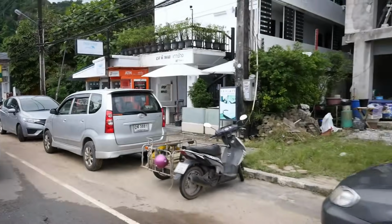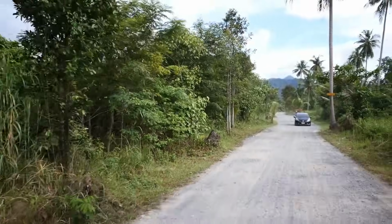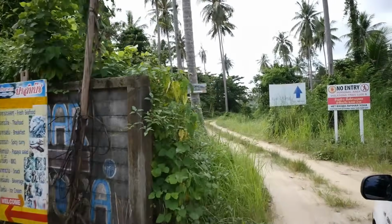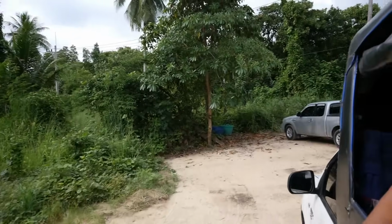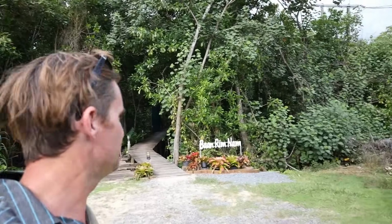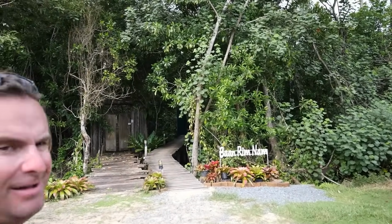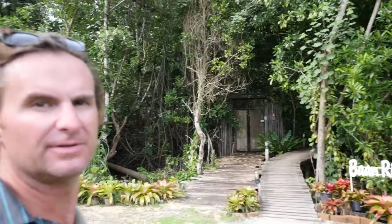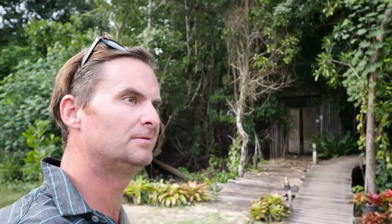After lunch, it was back to the taxi to head to the river. All right, we made it to Bonnerimnam. I don't know how you say it. Anyway, we're gonna go find the river and go down it somehow. I don't know, we'll figure it out.